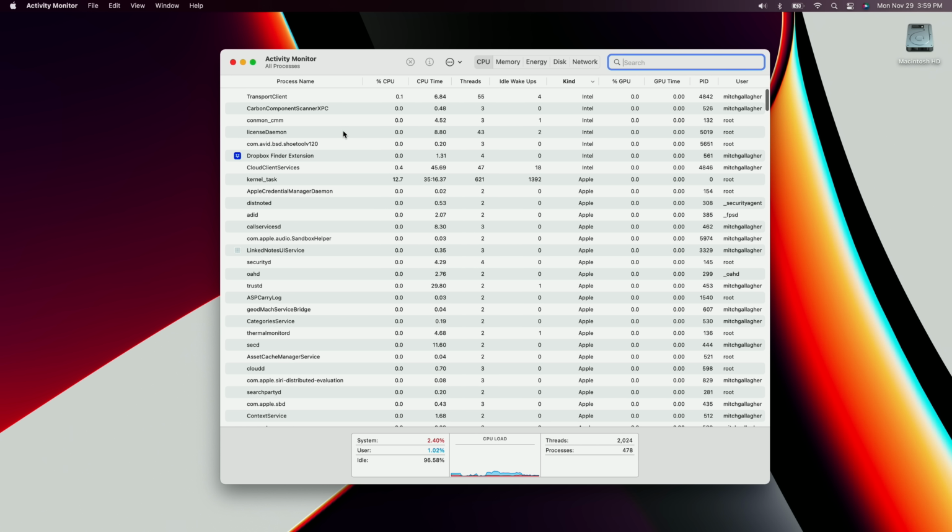Now, some of these processes are things like, this is Pace licensing here, the license daemon. There's an Avid process that's running, Dropbox is running a process, and so on. Now, I experimented with shutting some of these processes down, and I found that even though they were running Intel, they're not impacting the performance of my machine in any noticeable way, so I'm not too worried about those processes.